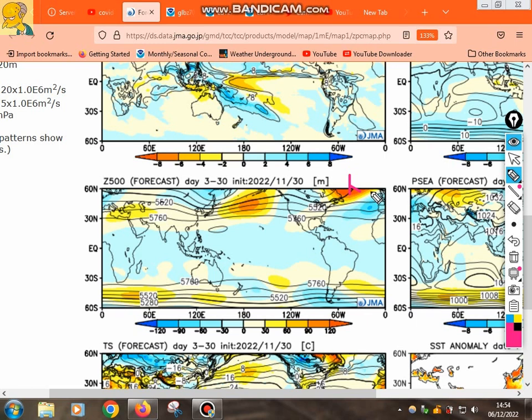The computers are running really slowly for some reason, so you'll just have to bear with me. High pressure around Greenland and Iceland, low pressure around Spain and the Azores, quite unusual, especially in recent winters, and so winds will be coming from a northeasterly direction, so that's quite a cold signal for December.